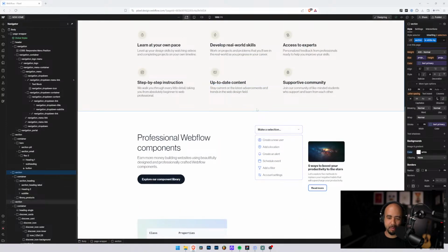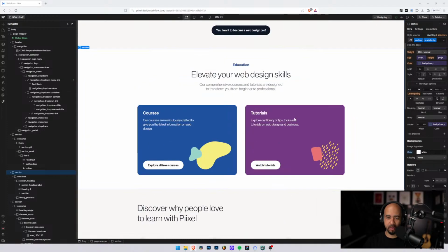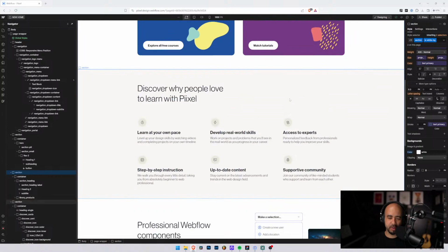We've kind of tightened it up a little bit here, and I think we're looking pretty good in terms of what we want to have. There's basically three things. There's a hero section, which tells you what we do and what we can do for you. We talk about the education part, the two different things that we offer in terms of how you can learn how to be a web designer, whether that's courses or tutorials.